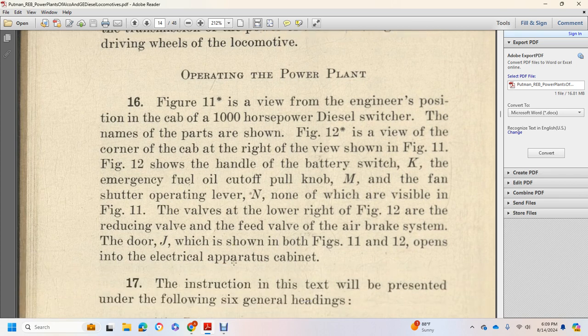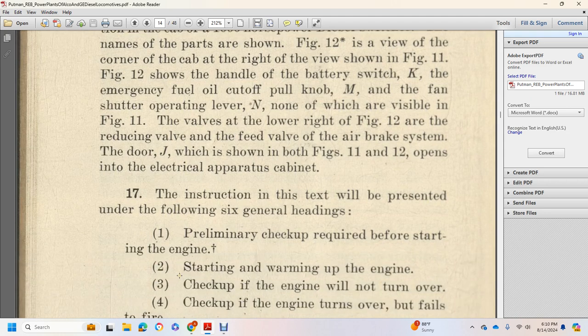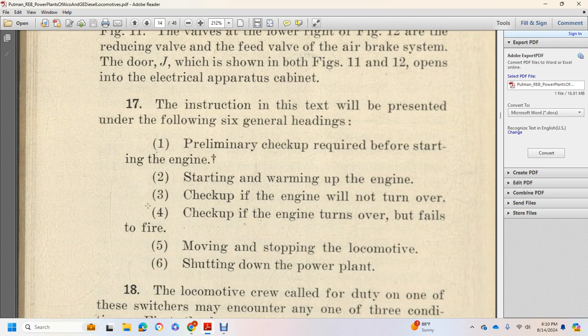The valves at the lower right hand in Figure 12, a reducing valve and a valve for the air brake system, and the door J, which opens into the electrical apparatus cabinet, are shown in both Figures 11 and 12. The instruction and the text will be presented under the following six general headings. Preliminary checkup required before starting the engine. Starting and warming up the engine. Checking when the engine will not turn over.